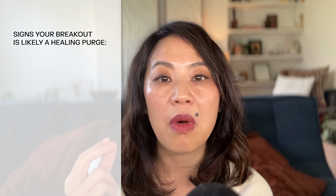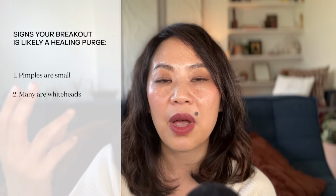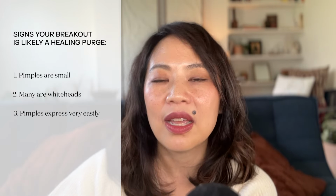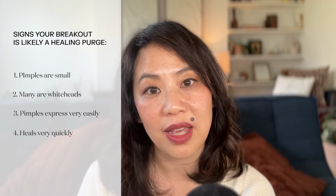So a purge breakout has very specific characteristics. 1, the pimples are small. 2, they usually have some kind of whitehead that expresses easily or opens and pops easily. They tend to come and go quickly versus being stuck in your skin for weeks. And if that's what you're seeing after you do gua sha, then I say keep going because your skin clearing is right around the corner.